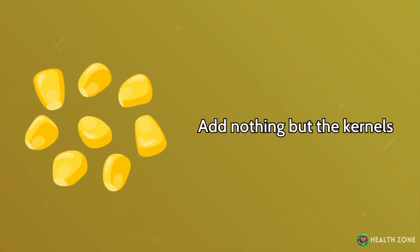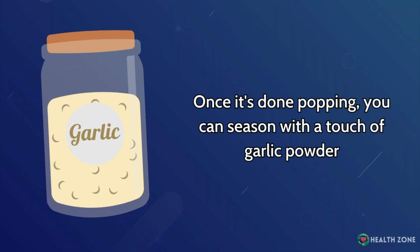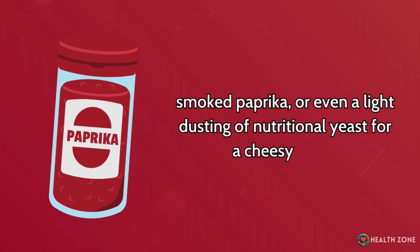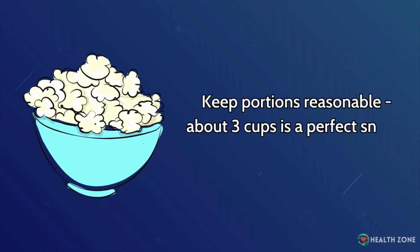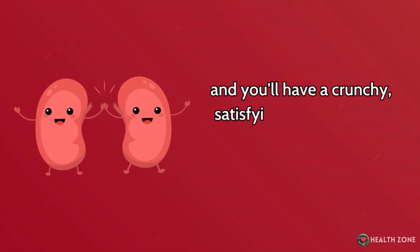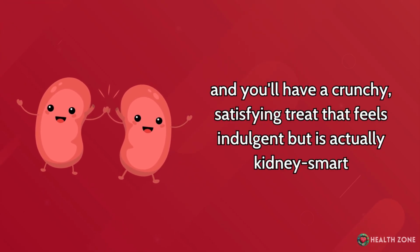Add nothing but the kernels. Once it's done popping, you can season with a touch of garlic powder, smoked paprika, or even a light dusting of nutritional yeast for a cheesy flavor. Keep portions reasonable. About 3 cups is a perfect snack-sized serving, and you'll have a crunchy, satisfying treat that feels indulgent but is actually kidney smart.